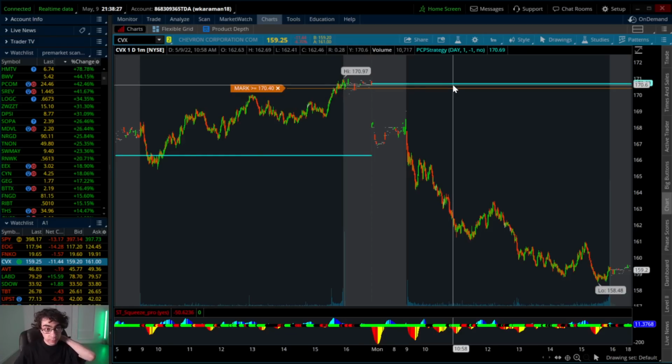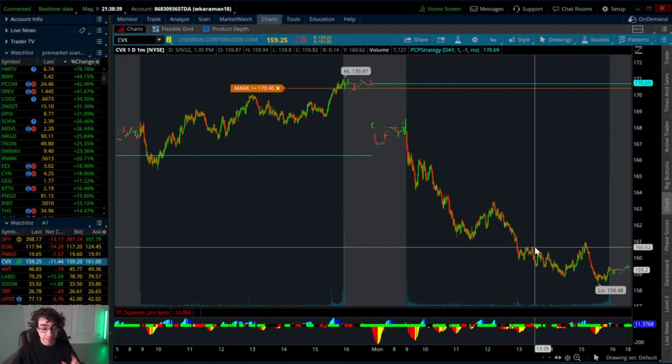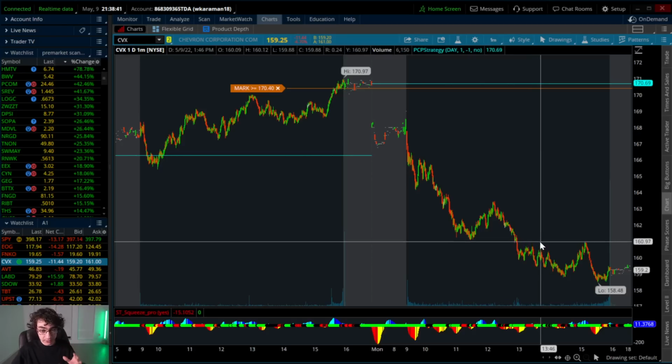In terms of tomorrow, if I see the previous closing price react as a resistance level, which is 159.25, I will look to buy the put options, and my max risk is going to be like 161 on those. If you want to play it super safe, then 160. I cut my losses extremely quickly.